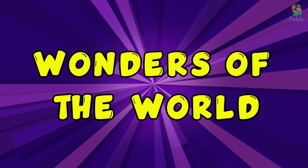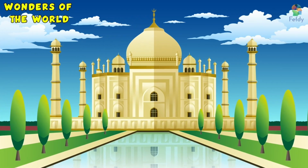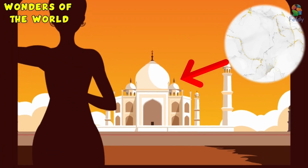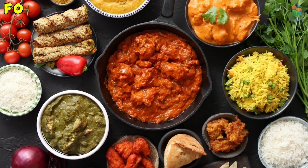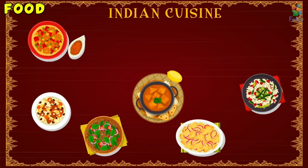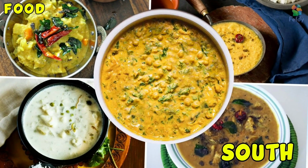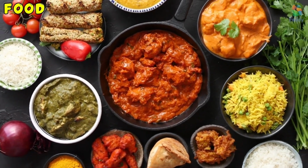Wonders of the world. Taj Mahal. Taj Mahal is a beautiful monument that is built from white marble, and it is considered a symbol of love all over the world. Food. Indian cuisine is a festival of flavors, from spicy curries of the north to coconut-infused dishes of the south, the sweets of the west, and the fish curries of the east. India has a rich culinary heritage.